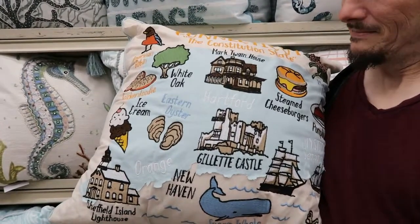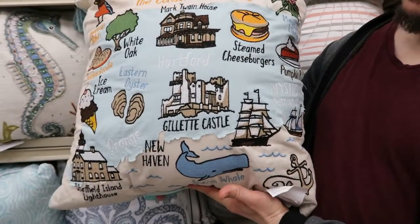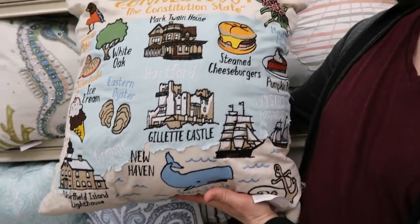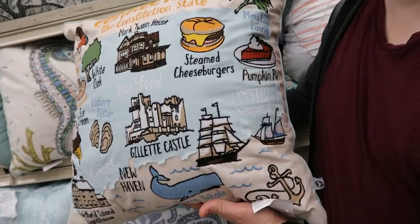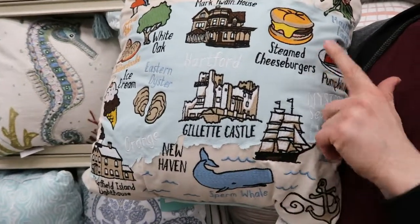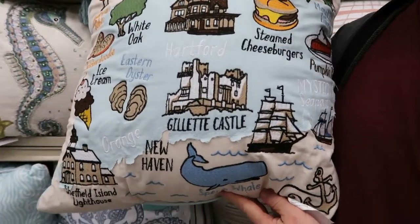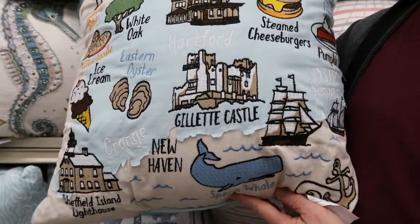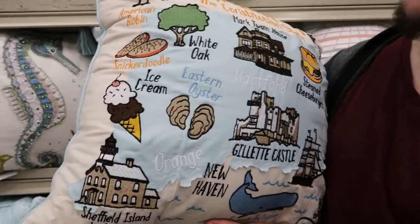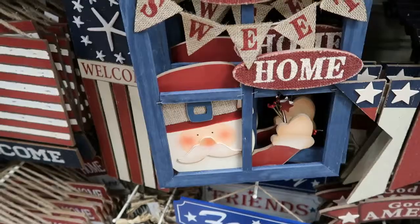All the things we didn't know we were famous for, like steamed cheeseburgers and ice cream. Pretty sure ice cream's been around other places. Nope, Connecticut invented it. This pillow says so. Gillette Castle, that makes sense, but... Steamed cheeseburger seems pretty gross, to be honest. New Haven? Why does New Haven get on the map? We invented New Haven. Clearly we didn't. It's new, so there was already an old. We also invented the white oak.